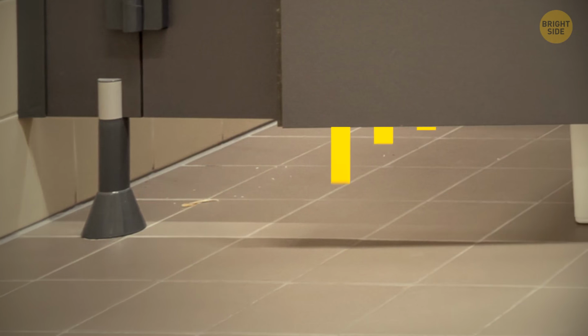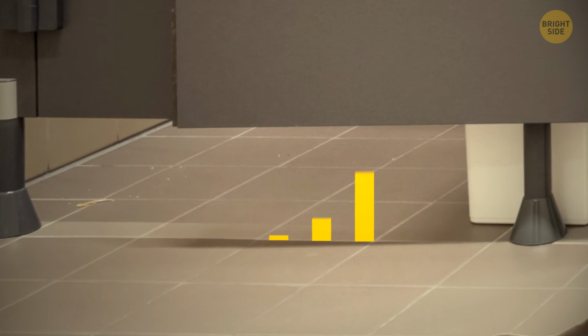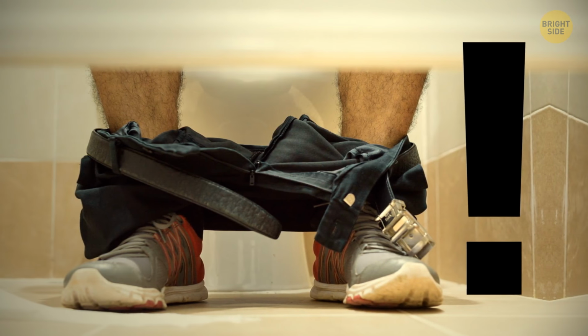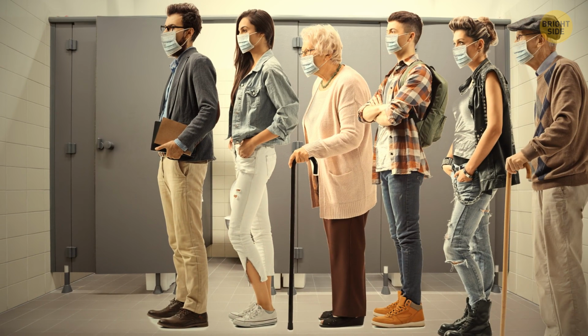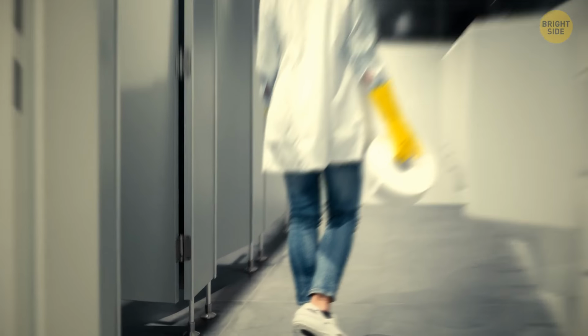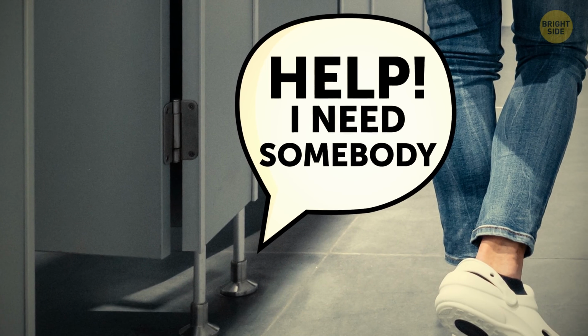Almost any public toilet has a large gap between the floor and the door. The reason for such a zero privacy thing is to actually minimize the level of privacy and comfort, so that people wouldn't stay there long and there'd be no lines. It's also easier to clean and safer if some emergency occurs.